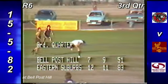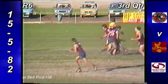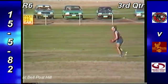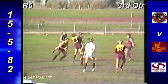And Suburbs really got to lift their game now as Belpost Hill starts to get back into it. Hammond gets a tap down. This Suburbs player been grabbed without the ball. And the umpire's seen it the other way. Well, you can make your own choice on that. As far as I'm concerned, he didn't have the ball. Anyway, it's a free kick to Belpost Hill. They boot the ball right up to centre half forward.